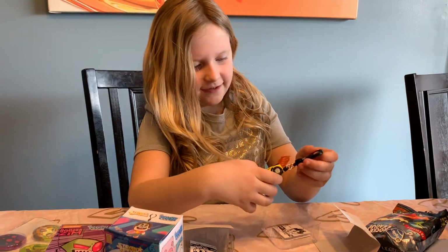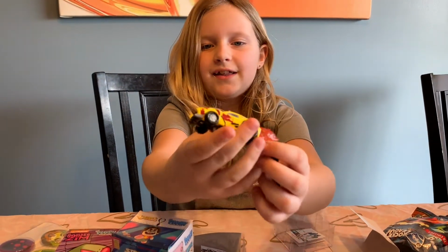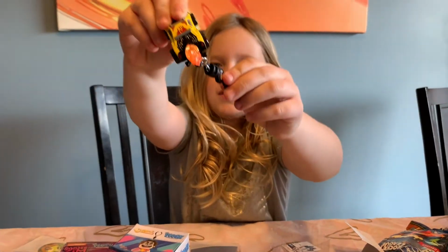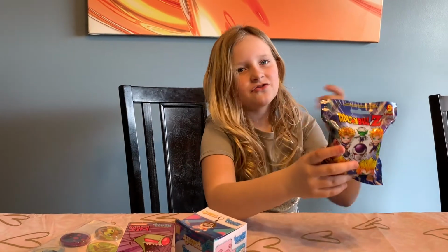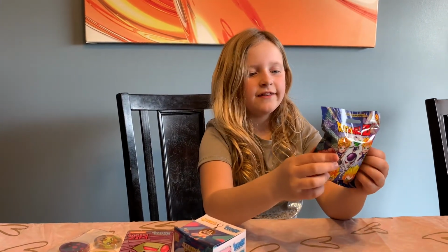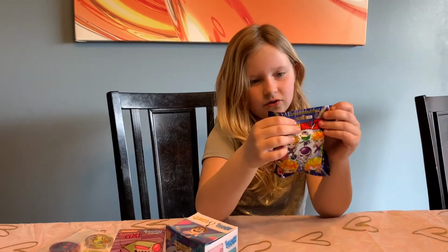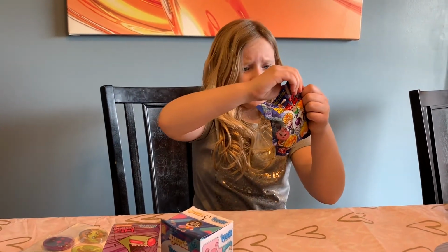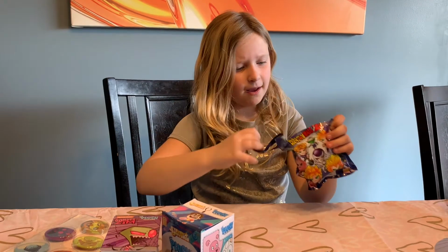This is a different color fire thing at the back, and it's a yellow car with red stuff and it glows up orange instead of yellow. So this is a Dragon Ball Z thing again. And so let's see what this is. And there is no mystery player character thing this time, I don't think.